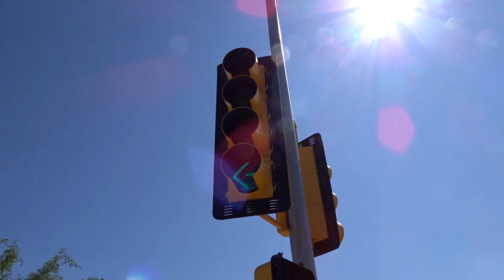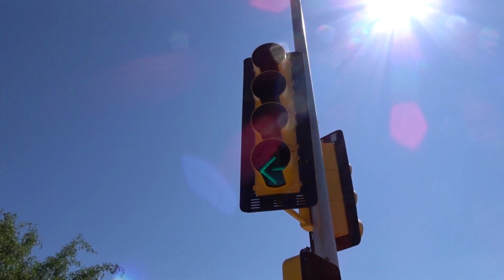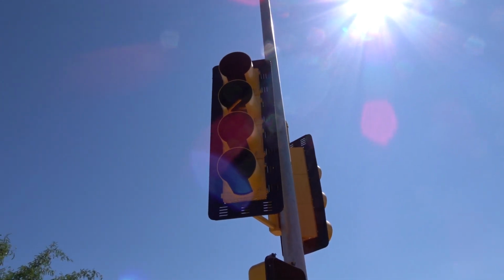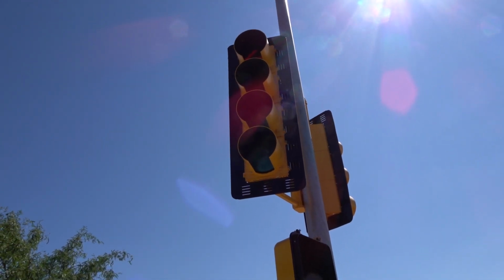And you're gonna start to see it flash here in just a minute. Oh, yep, you've got a green arrow instead of flashing yellow. And it's gonna change here in just a minute. Just a second. Oh, yep, there it goes. And the arrow's red again.